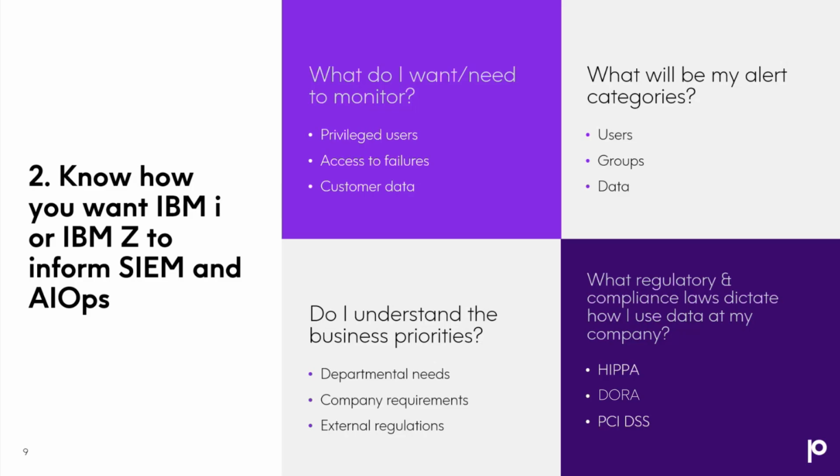You'll want to see if you understand your business priorities. So, how do the needs of these platforms tie into departmental needs, company requirements, and external regulations? And diving even more into that, it's important to understand what regulatory and compliance laws dictate how data is used at your company. So, are you held to things like HIPAA or PCI DSS?